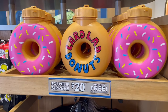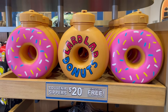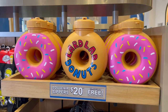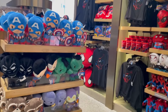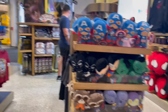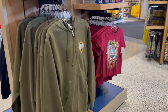For a souvenir sipper, $20. First fill is free. Carry around a big donut with you. Drink out of a donut all day long. Little Marvel section over here. Spidey, Avengers, Captain America, Hulk. And also some Universal Orlando Resort merchandise with the Marvel superheroes.